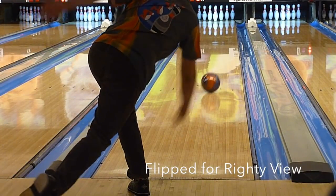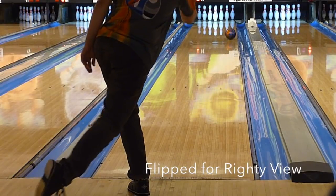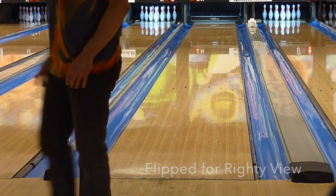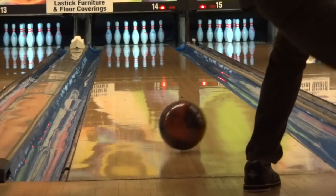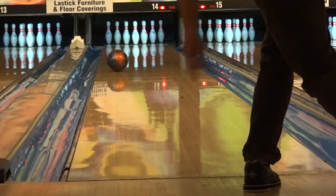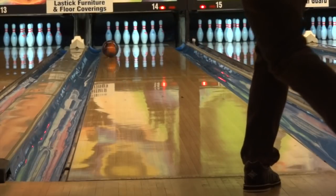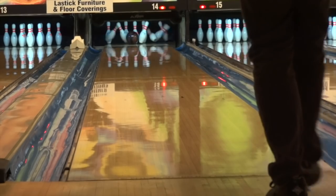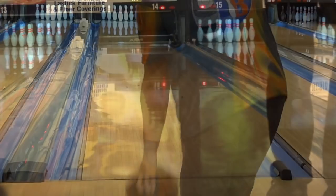First impressions, the Storm Intense Fire is smooth, not quite as buttery as the Code Red, but I think that's a good thing, and it's got a bit more oomph. It smells like cinnamon, lava spice. Reminds me of one of my favorite balls of all time, the Storm Trauma. Overall, I gave the Intense Fire a B on house shot and a B on sport shot.